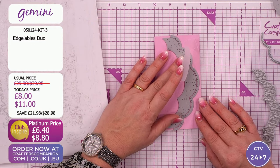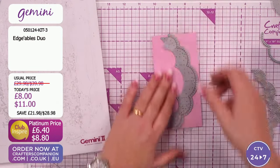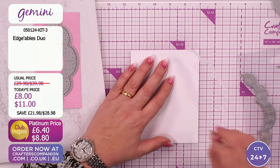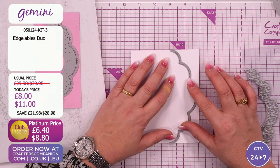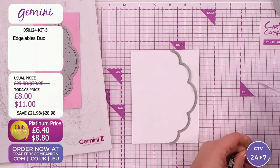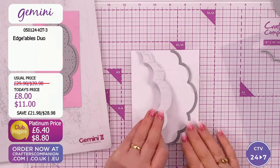I'm just leaving that slight gap, just to give me a little bit of a border, and I can put that on to here, and then that one. So once I've got that, I'm then going to go back to the dotty one that I used before, and I'm going to line that one up. And this is why I've moved on to my larger plates, because I can do them all. The one I've not used is this sort of cloud effect, and I can pop that one up.